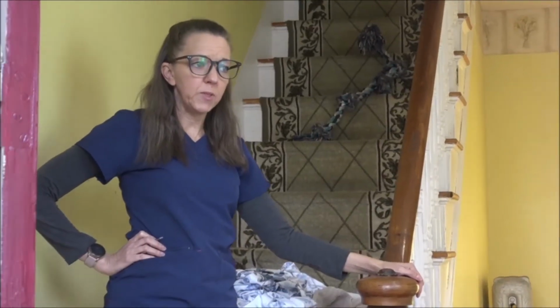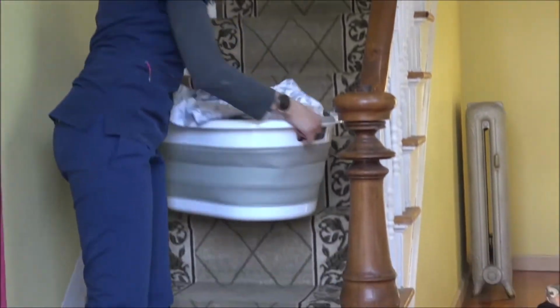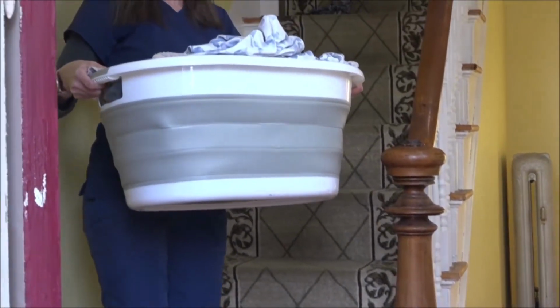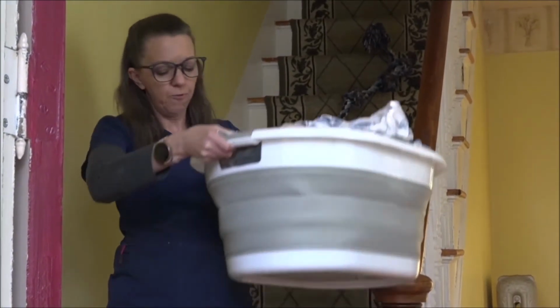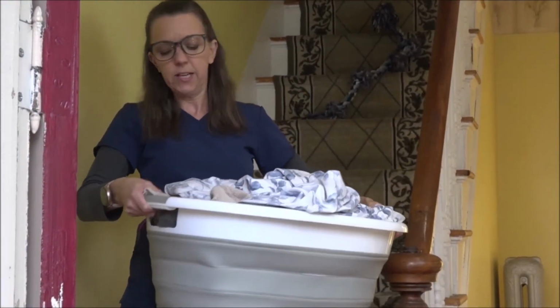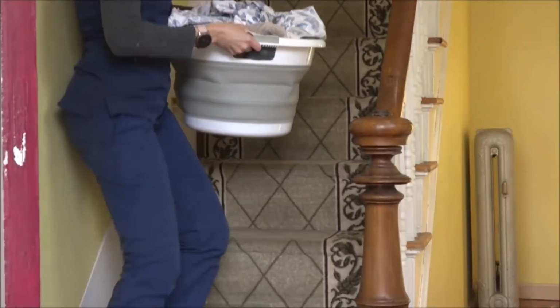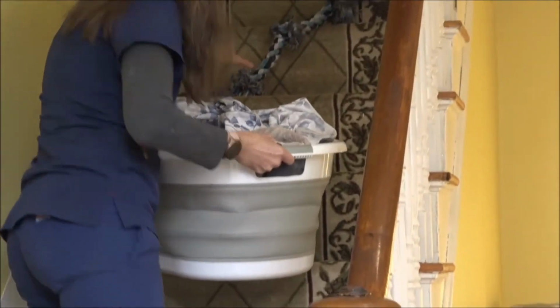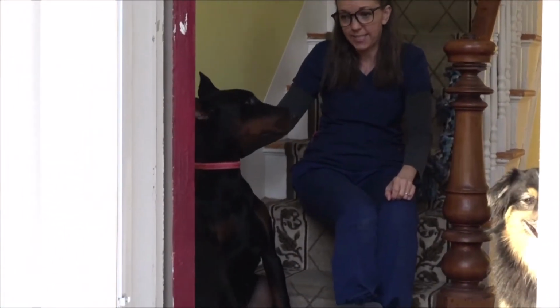Okay, so how else was I coming down the stairs unsafely? For one thing, I had this big, wide laundry basket full of clothes, which I was carrying with both hands and not holding the handrail. It's so full, I can't really see the stairs around it. So if anything were left or got dropped on the stairs, like this, so then there's my four-legged laundry assistants here.